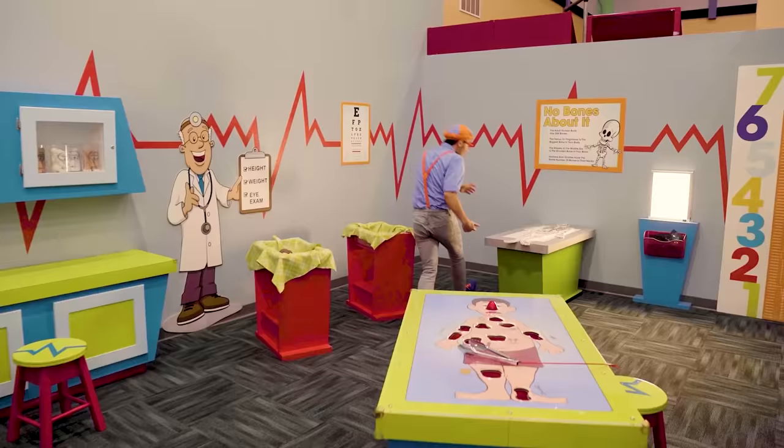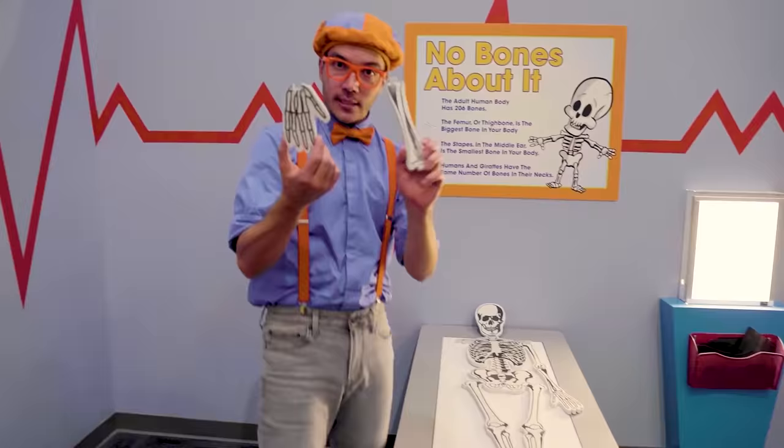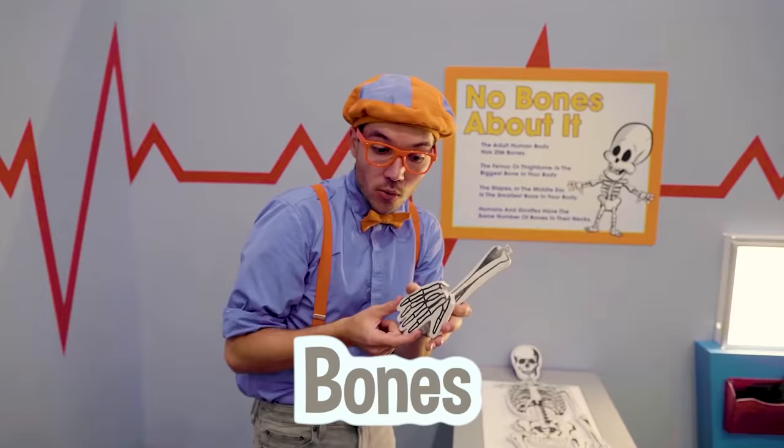Whoa, look at this. Do you see it? This right here is a skeleton. Whoa, there are so many bones. Yeah, bones. Do you know what a bone is? Yeah, these are different types of bones. And a bone is what helps make you up.